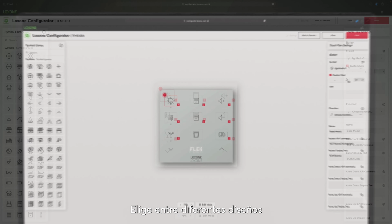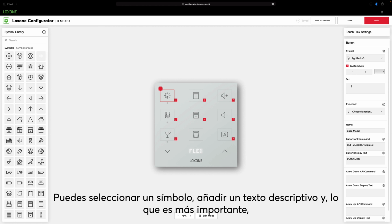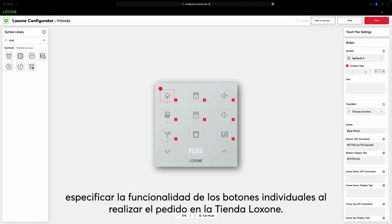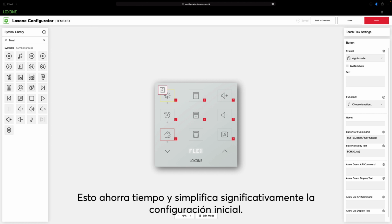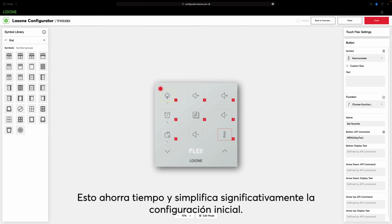Choose from different layouts and define each keypad individually. You can select a symbol, add a description text, and, very important, specify the functionality of the individual buttons already when ordering the product in the Loxone shop. This saves time and simplifies the configuration and initial setup significantly.